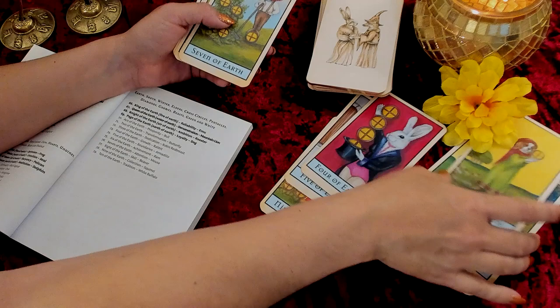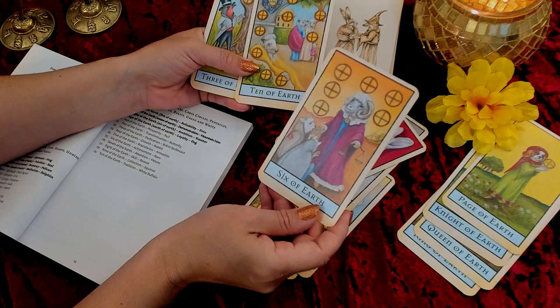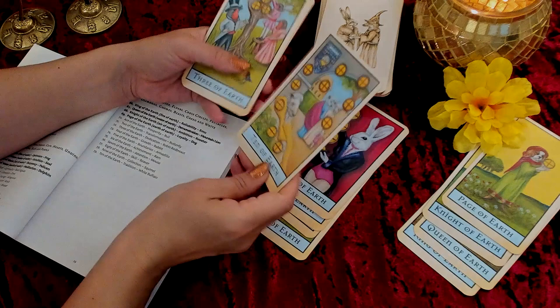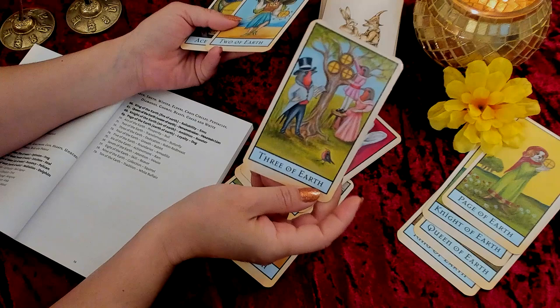And then we have 7, cute little mouse, and the 6 is a ram. Five, 4, okay, 9. The 10 is the white buffalo. Oh, that is awesome. Look at that. Three of earth. Robin redbreast. I thought it was called a red-breasted robin, but I've been wrong before. I will definitely be wrong again in the future.